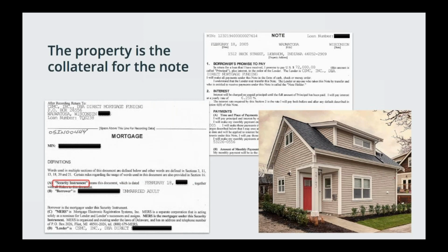You really need to understand that the property is collateralized by the mortgage. The property is the collateral for the note. The mortgage and the note are two separate documents. A lot of people don't know that. And both of them have transfer documents that go with them. But that's really what secures it to the real estate.